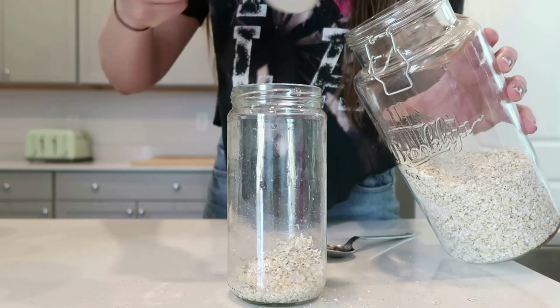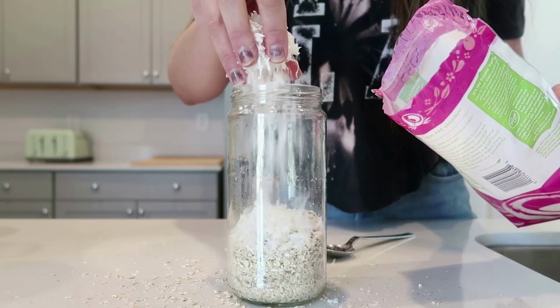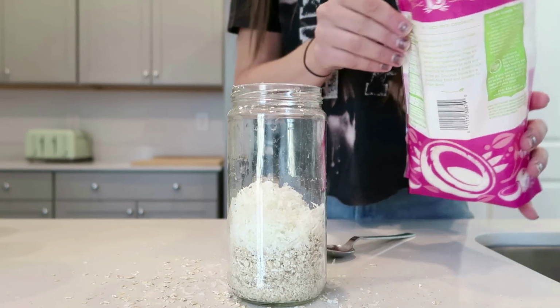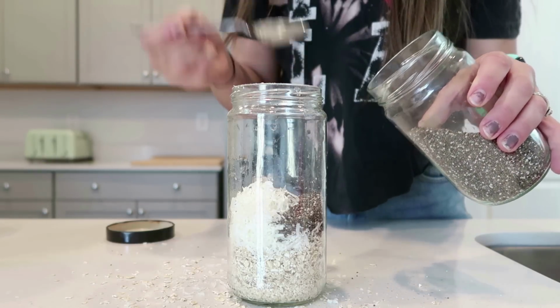I'm gonna do about 3/4 cup of oats, a nice little handful of coconut, probably about 1/4 cup, a heaping tablespoon of chia seeds.